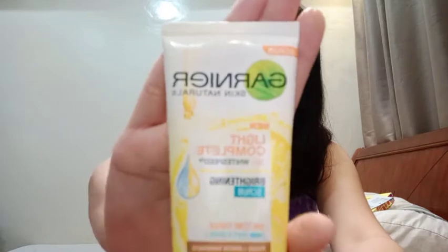So what I am using right now is this one. Garnier Skin Naturals Light Complete White Speed Brightening Scrub, One Tone Fairer, Pure Lemon Essence for all skin types. Dermatologically tested. Yes, this one, Garnier. I use this one once a day only, right before I go to bed, and I leave it for like 1 to 2 minutes. But right now, I am not using this one.